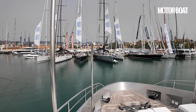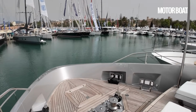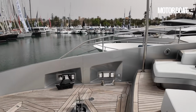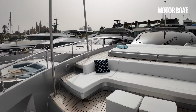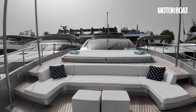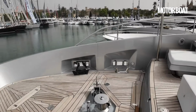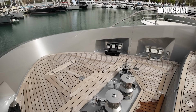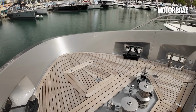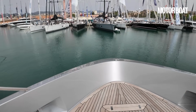You can rig another canopy there, but look what a great view you get from down here, looking back up over that futuristic dome-shaped bridge. But cool little sofa here. This is more a crew area. You've got all the anchors, windlass, all that, but quite a cool looking scoop over the bow there.